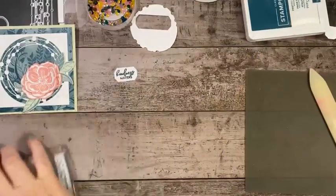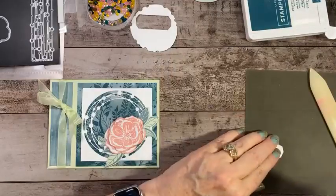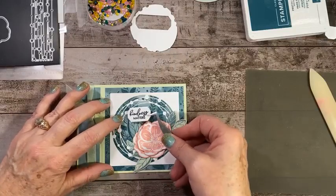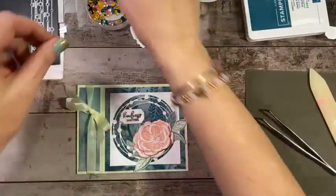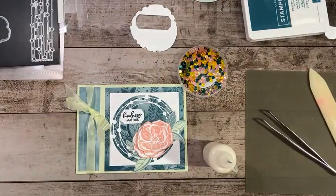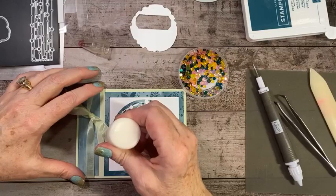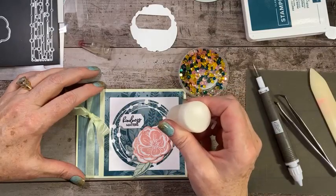So we're done with that. Let's set that to the side. And then we can add this. And I'm going to add this on flat. And I'm going to put this right here. Okay, and then we're going to take and add some of these frosted gems, loose frosted gems. Frosted dots is what they're actually called. Okay, so I'm going to put one over here. I'm just going to put a dot of glue. I'm going to put one up here. And then I'll put one right here.